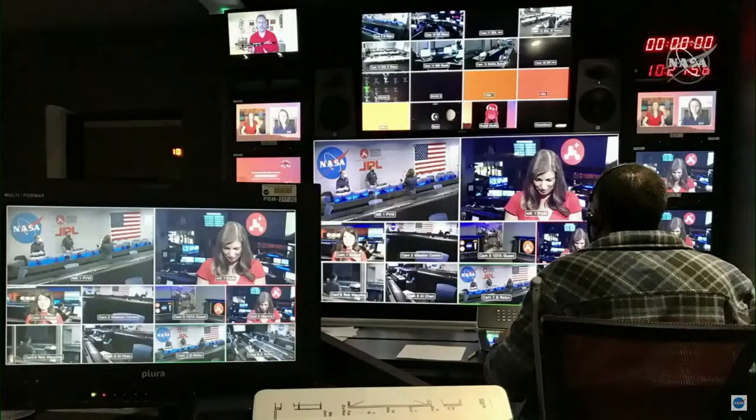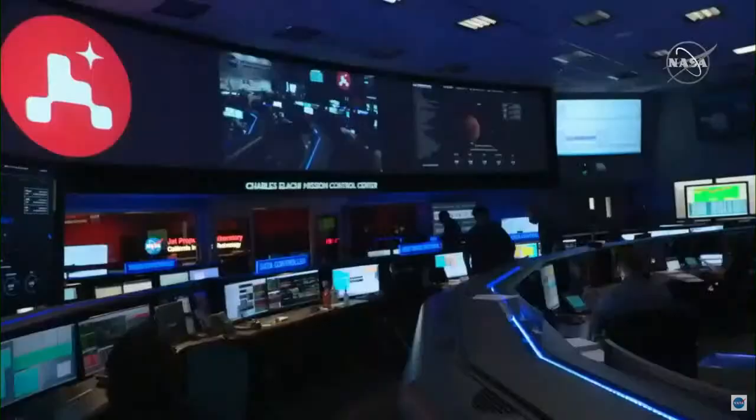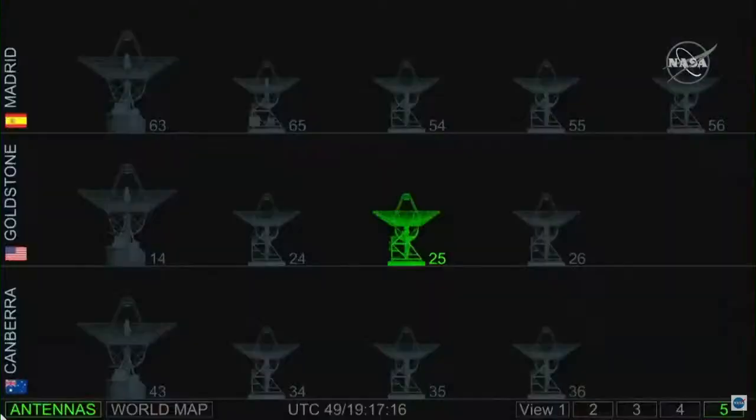One of those locations is the dark room, the heart of NASA's deep space network. Think of it as a giant communication switchboard. This is where spacecraft phone home to us from across the solar system and interstellar space. The deep space network has been tracking Perseverance since it left Earth. And there are lots of ways you can watch landing today.